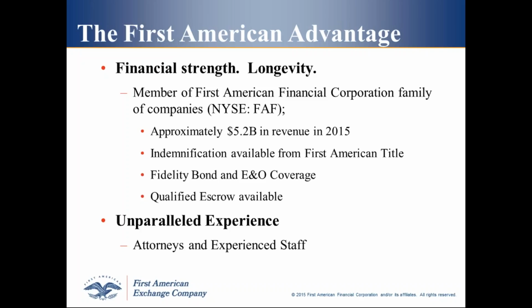So another thing you want to look at when you choose a QI is whether the people that you call at the QI office actually have experience doing exchanges. A lot of times you can call a QI and get a really low fee and a really low cost 1031 exchange, but the people that you call to ask questions and set up your exchange really just don't know anything about 1031 exchanges, and sometimes these exchanges can get pretty complicated, and so you want to be able to call someone that can answer your questions.